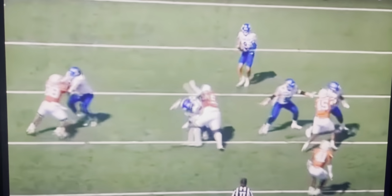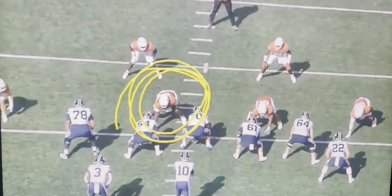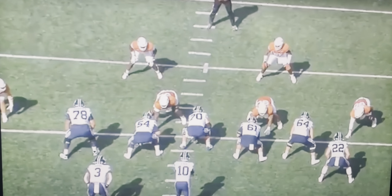So, look at that rip and shed. It's just exceptional. He has it down to such an art. Okay, 3 tech again.